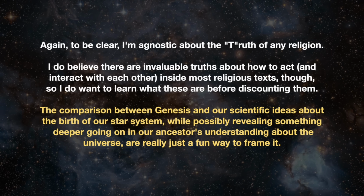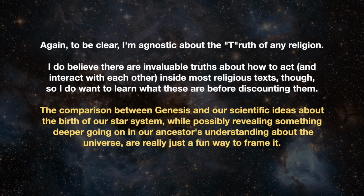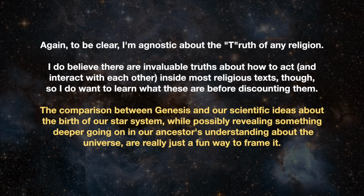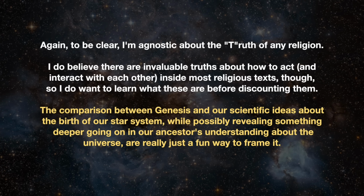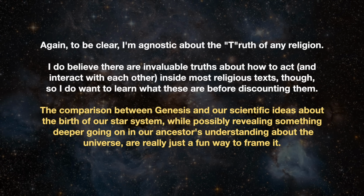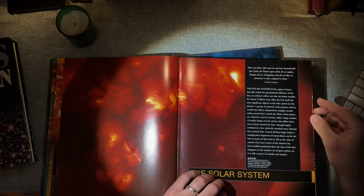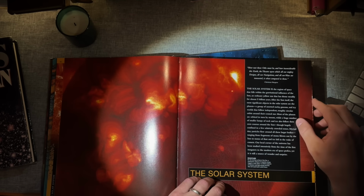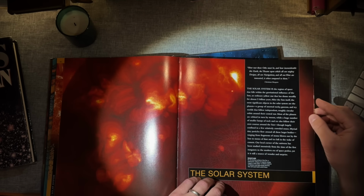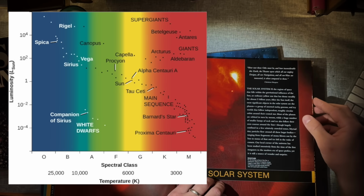In Genesis 1, the first sentence remarkably overlaps with both the beginning of the universe, as we understand it cosmologically, and the beginning of our solar system. Our book here says the solar system is the region of space that falls within the gravitational influence of the sun, an ordinary yellow star that has shone steadily for almost 5 billion years.